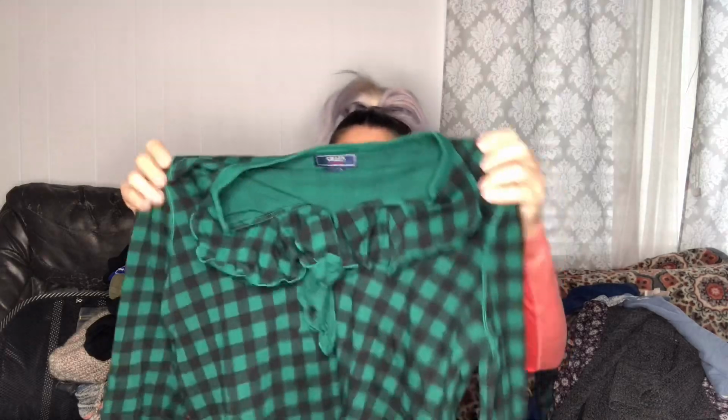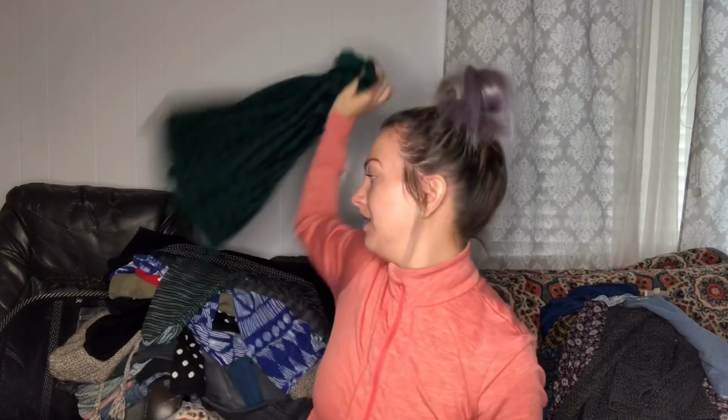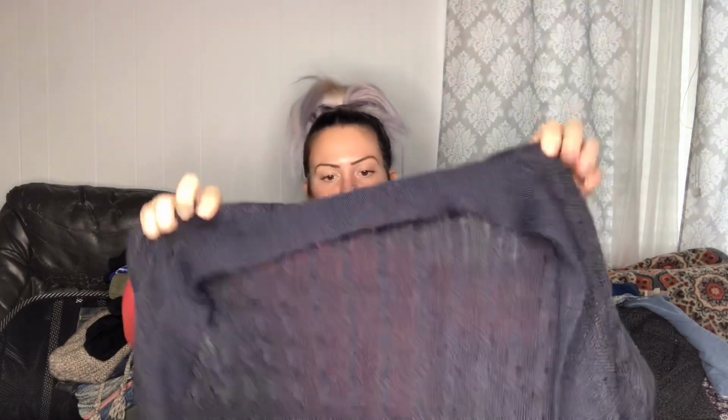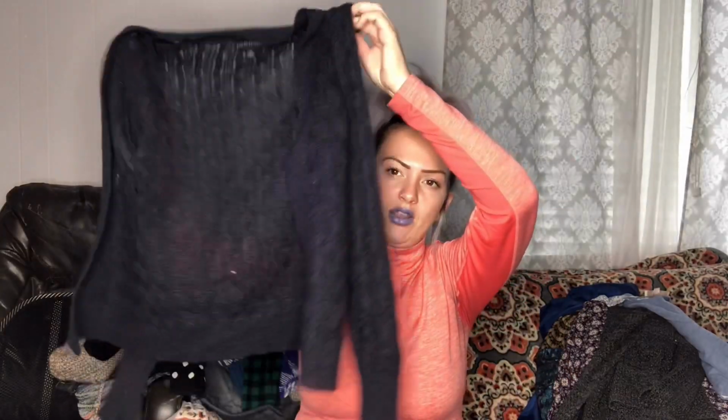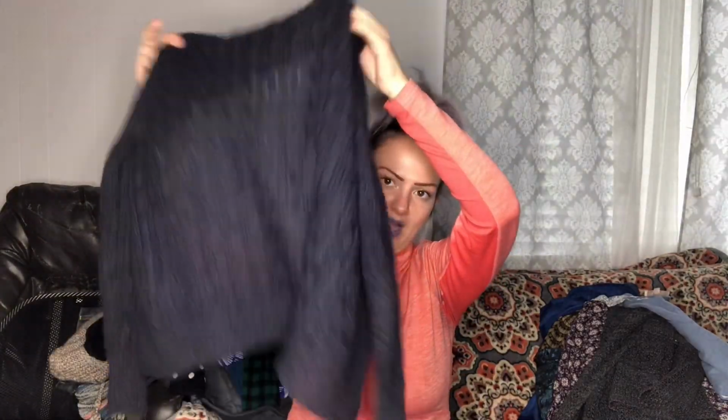Chaps, I really like this print. I wish it was my size, but yeah, it's green plaid, perfect for Christmas. They'll probably give me about $3.50. This is a Banana Republic, and I believe it's mohair, which is really nice. Mohair is kind of like wool, I believe. If you see mohair on the tag, it more than likely increases the value of what you have, depending on the style. This will probably get about $5 there.